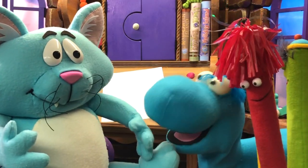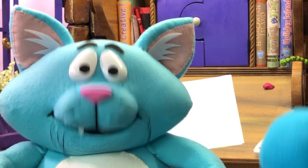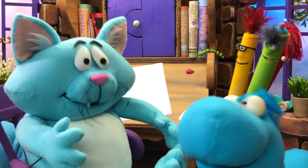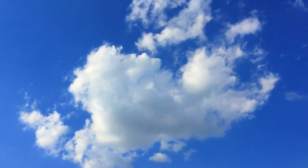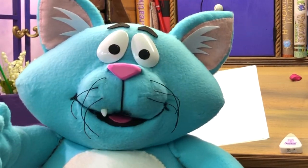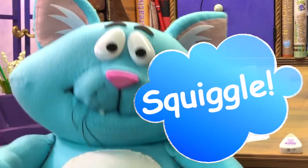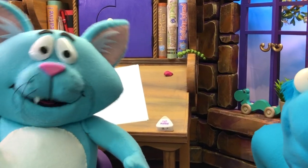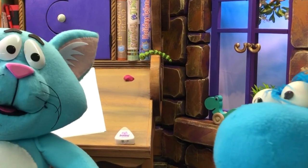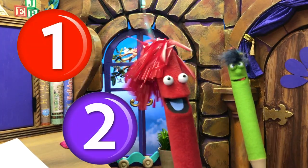Hi, Squigs. It's time to use our imaginations and see what we can see in the cloud. I love to use my imagination and look at the clouds to see what ideas and images I can find. To help us decide which clouds to use, I need you to count to three and then say, squiggle! As you start to see clouds, I need you to shout, stop! And those will be the clouds that we'll use for this squiggle time drawing. Penny and the Pencils are going to help. One, two, three, squiggle!